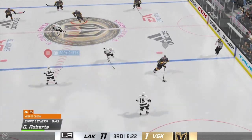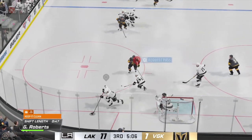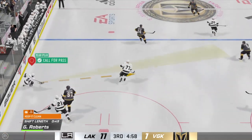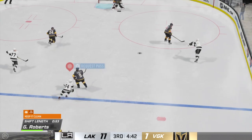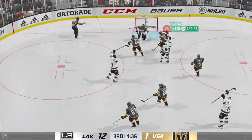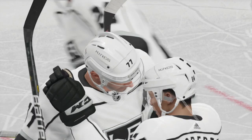Brings the puck into the offensive end now. Shoots it. That's off a stick. Los Angeles gains a hold of it. Moves it quickly over to Carter. From the left side, it moves to the middle of the ice. Here he is in close. Scores! His second of the night.